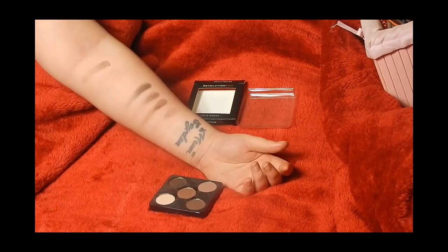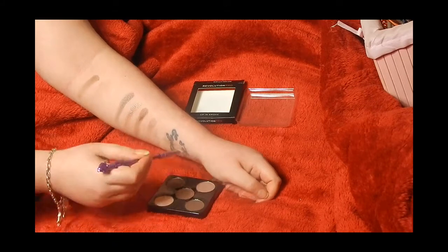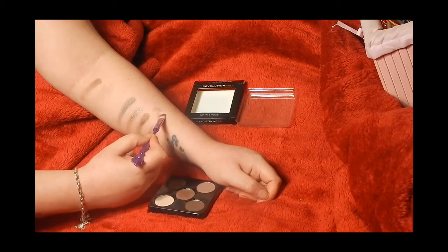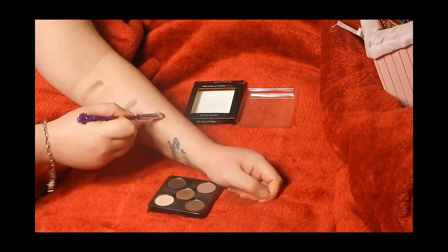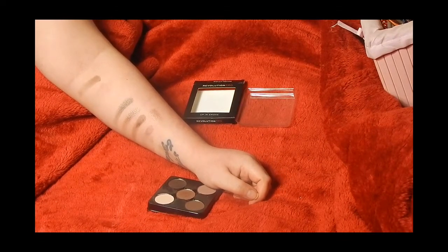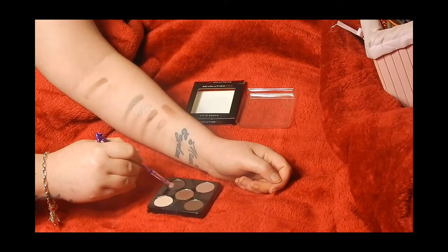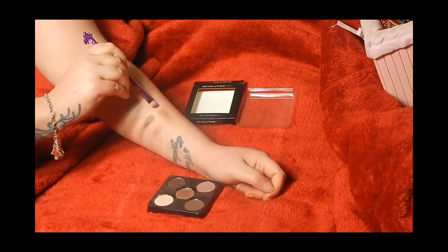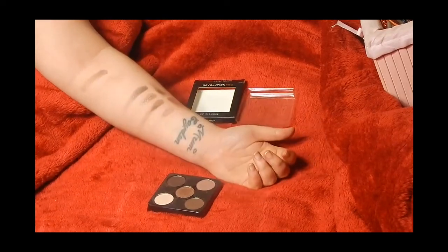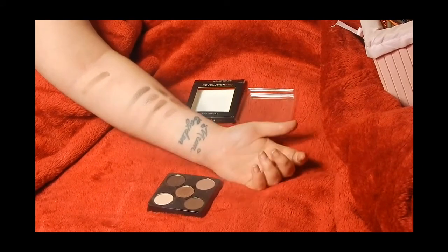And then I'm going to do the shimmers up here. So let's go for the lighter shimmer. 1, 2, 3. I use my fingers, patting, when I use these shadows, because of how correctly pigmented they are. 1, 2, 3. So as you can see, this is not great. This is definitely, I'm going to have to say, a regret buy.